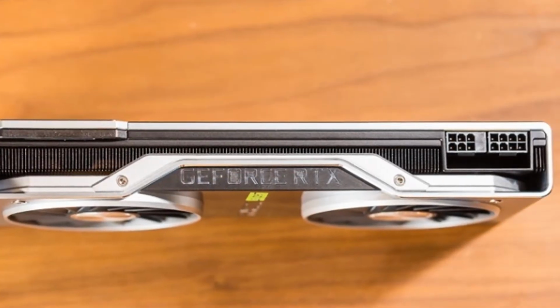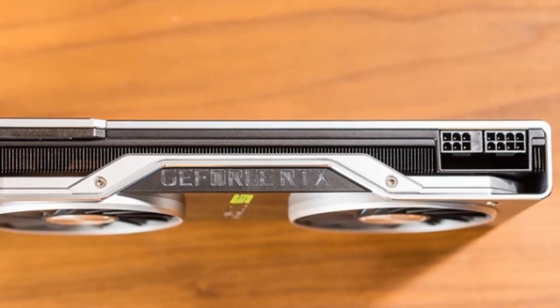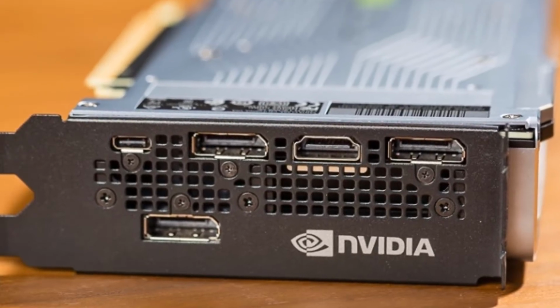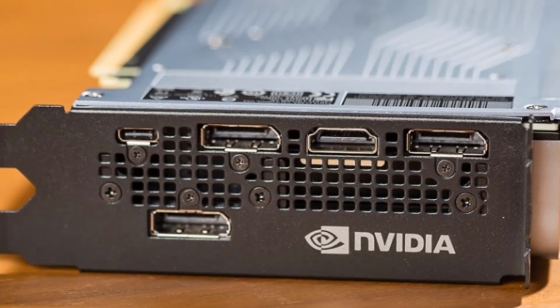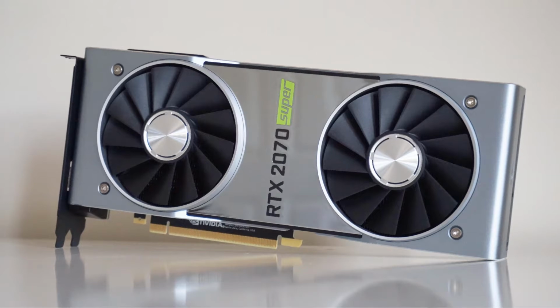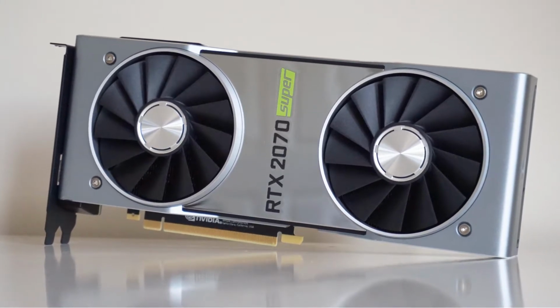With such a huge gulf in adoption rates, NVIDIA has been somewhat on the back foot this past year with RTX, trying its best to convince gamers that GeForce RTX is the way forward. The RTX 2070 Super reference boost clock is 1770 MHz, which is higher than even the overclocked 2070 Founders Edition boost clock of 1710 MHz.